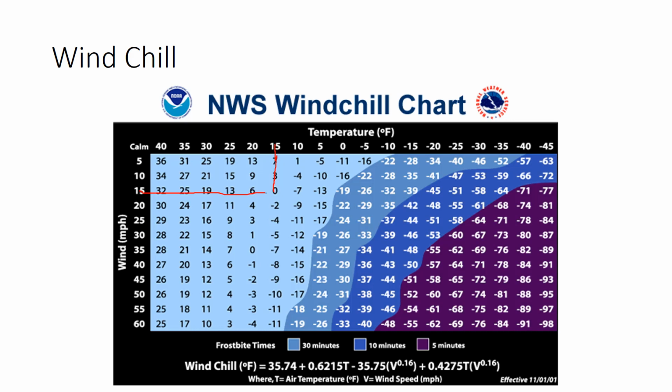Or I think I actually said 15 and 25. Sorry, I'm getting old, my amnesia's setting in. Let's scroll down a little bit further, and voila. Wherever the two lines intersect, that's your wind chill equivalent temperature. That's your WET. So for example, with a temperature of 15 and a wind speed of 15, your WET is 0. Or for a temperature of 15 and a wind speed of 25, your WET is -4.